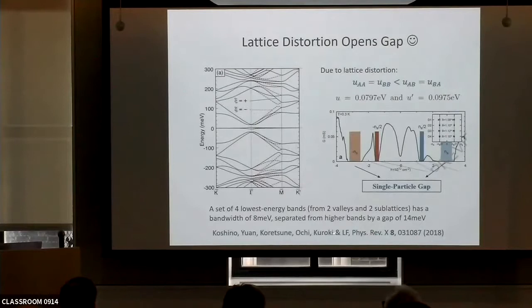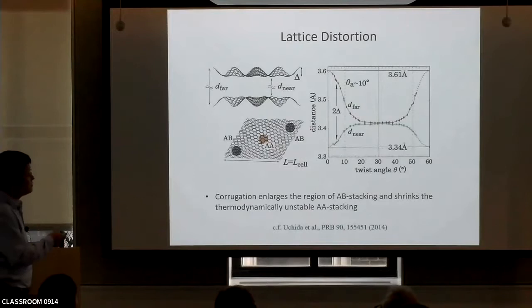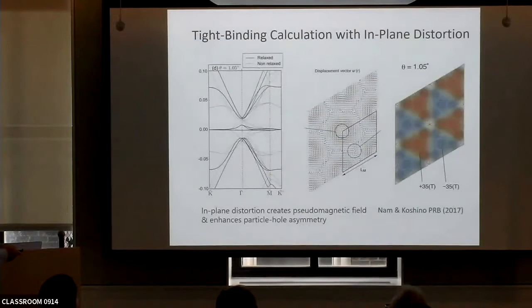So in this work with Koshino, we look at the effect of this lattice distortion on the electronic structure. And because the area of the AB region is bigger than the area of the AA region, the tunneling matrix element U_AB is bigger than U_AA. And after a lot of calculation by Koshino, we found that these parameters U prime and U are given here. These are computed exactly using just the fact that the distance between the two layers varies by about 10%. So these are the parameters that correspond to this system.